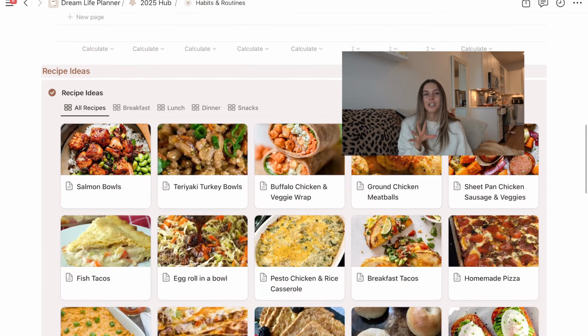Down here, I love this section so much because I keep track of a lot of different recipes that I use pretty frequently, or like recipes that I see on TikTok that I want to try but haven't tried yet. I'll list them here so that I don't forget them and I always have inspiration.